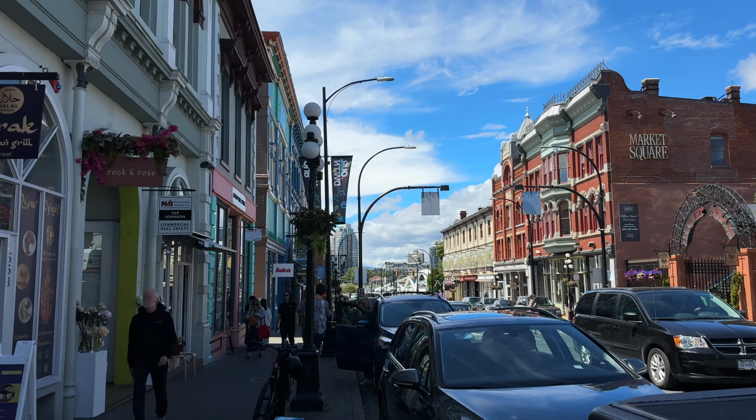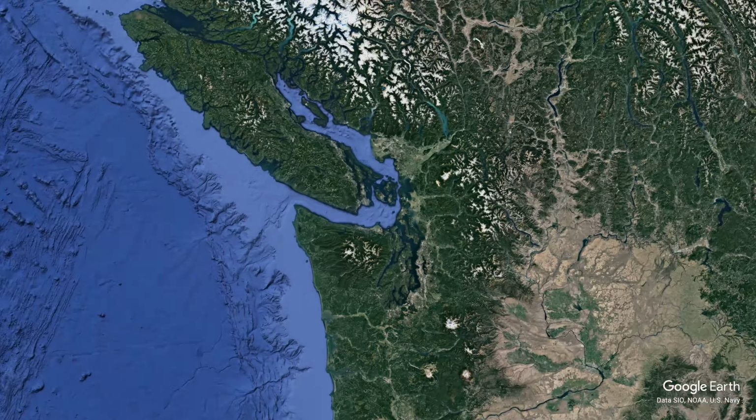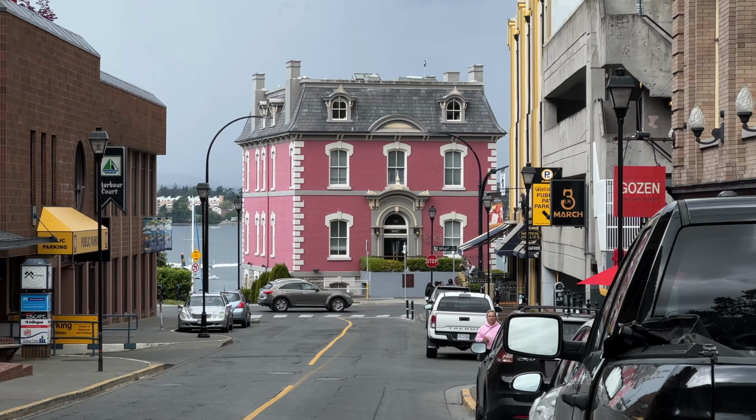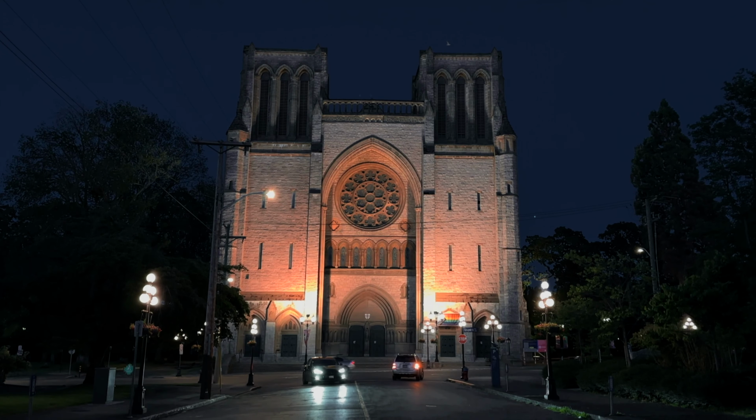Welcome to Victoria. This coastal city on the southern tip of Vancouver Island is the capital of British Columbia, Canada. It's named after England's Queen Victoria, and by retaining many historic buildings, the city has an almost European feel to it.